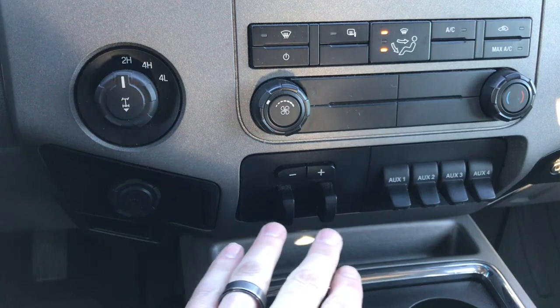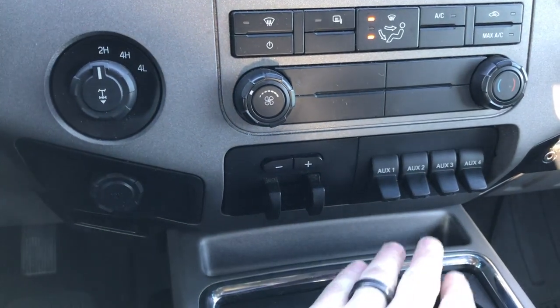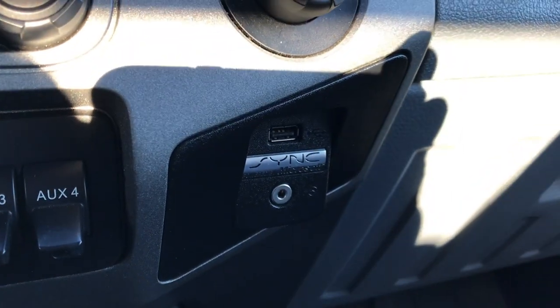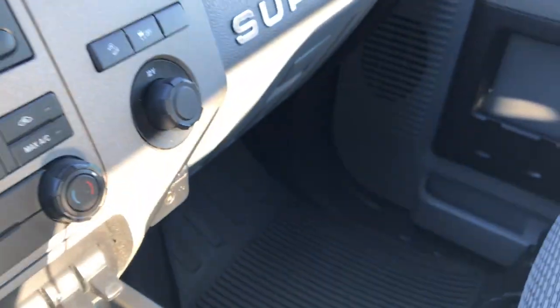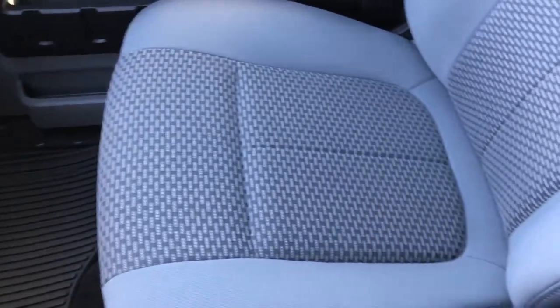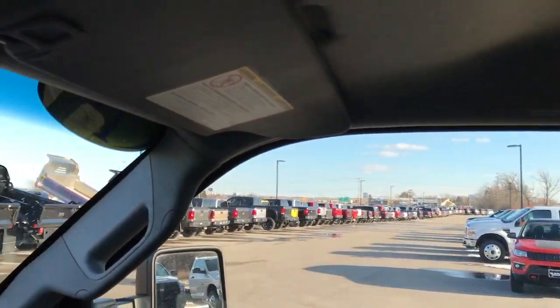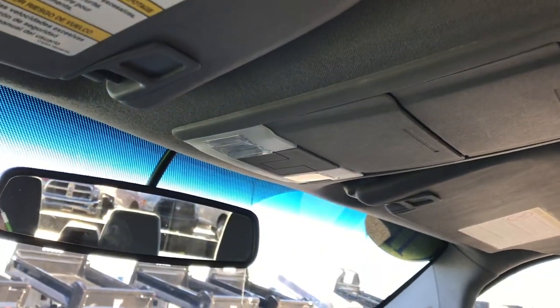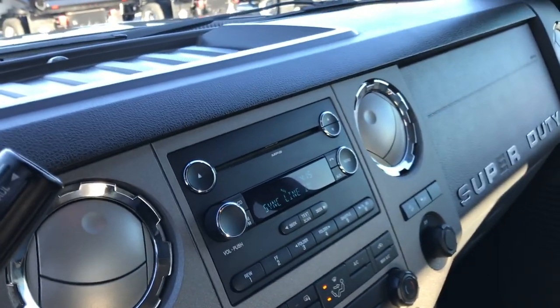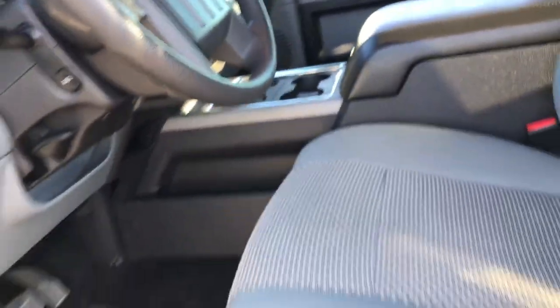Has turn-and-go four-wheel drive, has the factory brake controller, four upfitter switches, and then there's the Sync. If you wanted to pair your Bluetooth phone, you can definitely do that. You got stability control and then downhill assist control. Passenger seat is in really nice condition as well. In 2011, they started putting side curtain airbags in the Super Duties. Headliner's nice and clean. And yeah, we'll take a quick look at the back seats and then we will check out under the hood.